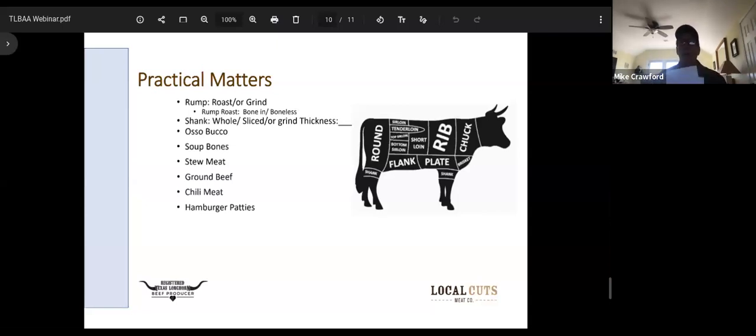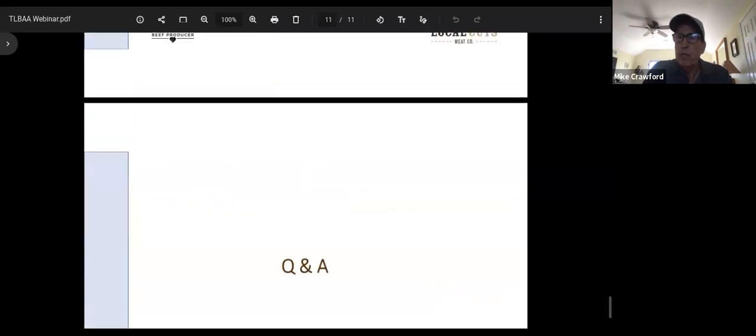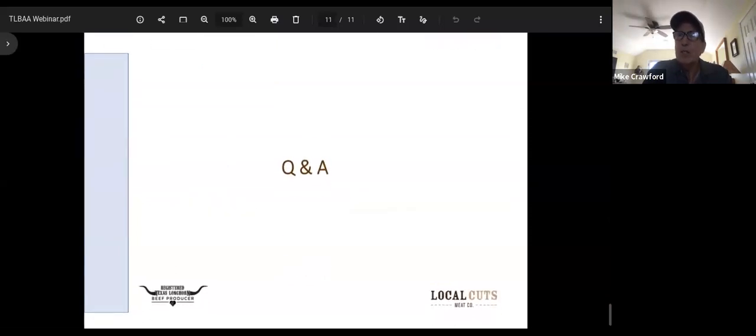I'm just going through this briefly so you get a sense of what you would expect when you're going in with a processor and they start talking to you about this cut sheet. But right now I'm going to open it up for additional questions and we'll see where everything goes.